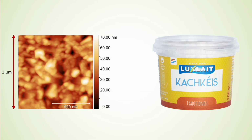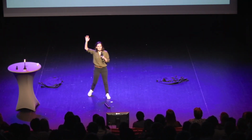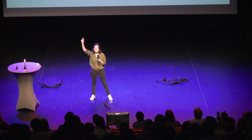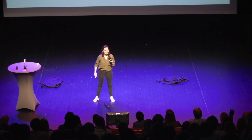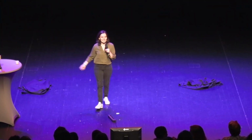I brought it because I wanted to ask you a question. How many times do you think that this image can be stacked on top of each other in order to make the height of the car case? Maybe let's try to do like an auction. 100 times? Hands up. 1,000. More? 5,000? 10,000? 50,000? 100,000? Well, actually, it's 50,000.